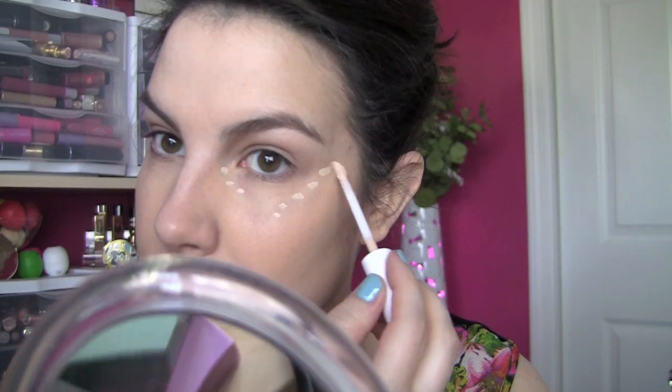Then I went in with my concealer, and this I have in the shade Light, and this is just a very traditional concealer type format. I feel like CoverGirl used to have something called Invisible Concealer, or maybe they still do. I think that was one of the first concealers I ever used, and this kind of reminds me of that. So I applied this around my under eye area, and because this is a little lighter shade than my foundation, I use this for some highlighting as well.